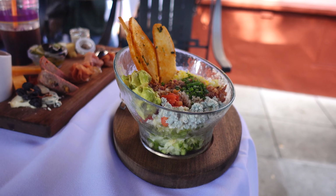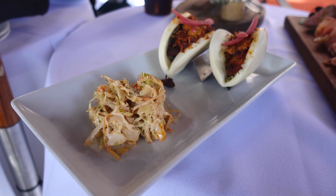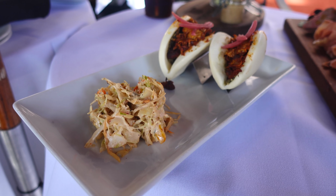Everything was fresh. It's the Cobb salad you get inside, just smaller. And for me, it didn't need the vinaigrette dressing that came with it. I did not try the shrimp because I don't eat seafood. And the steamed buns was my least favorite.